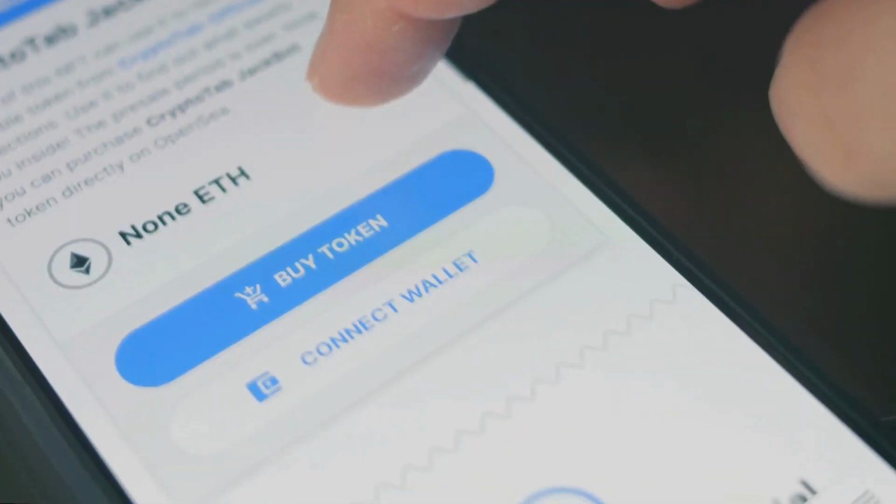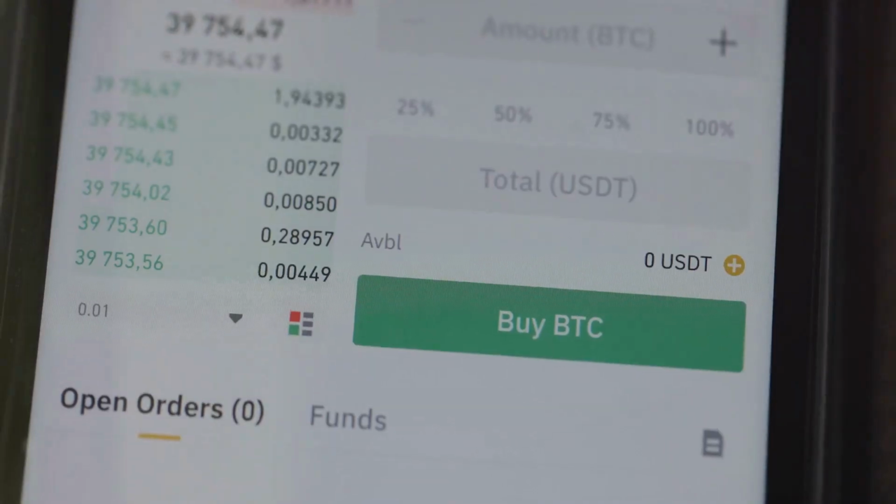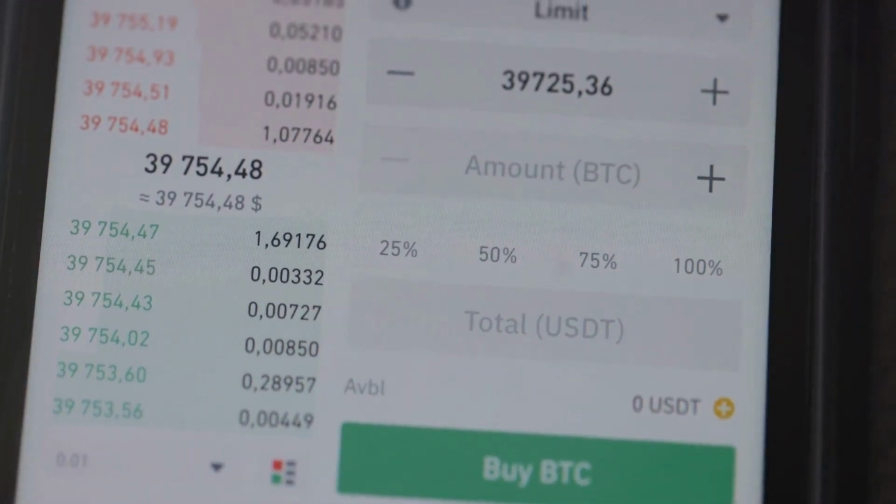Next, you need to have cryptocurrency in your Binance account. This is essential for making transactions. You can buy cryptocurrency on Binance. They offer a variety of options to suit your needs.